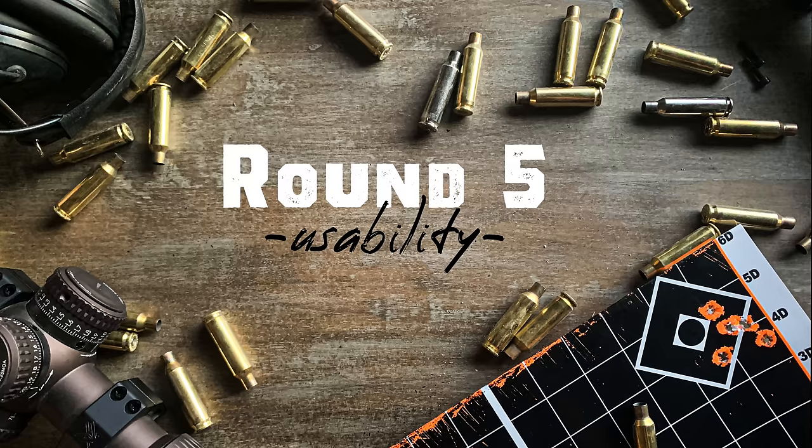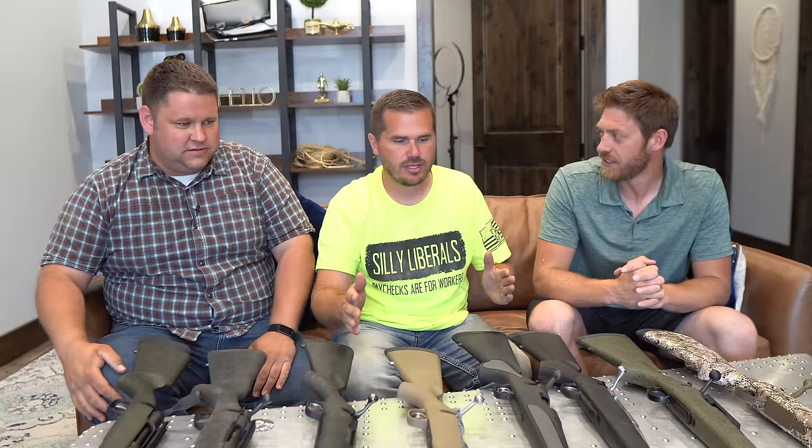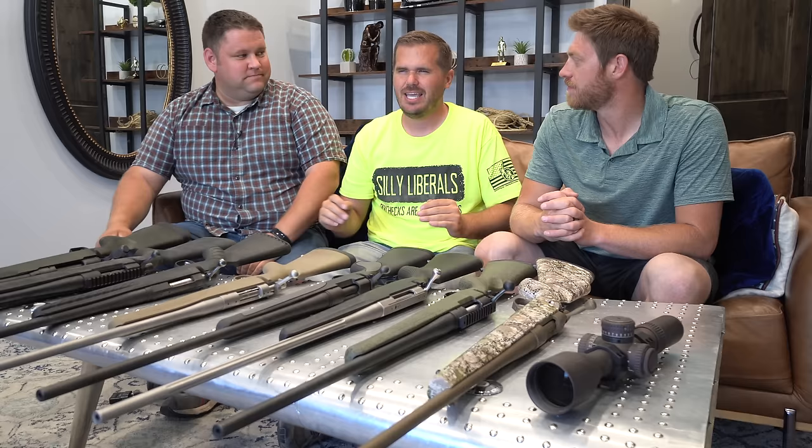All right, so round five, usability. Hard to define this category. We're taking into account how nice it is to shoot, but also how nice it is to carry. So we gave everything either a 1 or a 0 on this, because nothing especially stood out as mastering lightweight and super easy to shoot.